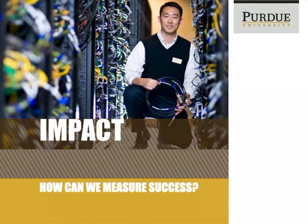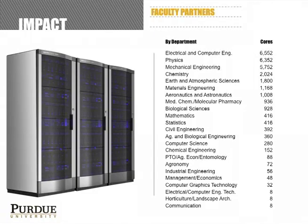So how do we measure the success of this program? This is the number of cores owned by department throughout the university. And at the top we see, more or less, what we expect: electrical engineering, physics, mechanical engineering. But it's when we get down to the bottom that we really start to get into the more interesting use cases on our clusters. We found that people from the communications group were buying in to do social networking analysis and data mining on Wikipedia articles. Our forestry group on campus is doing research on tree growth and stuff.